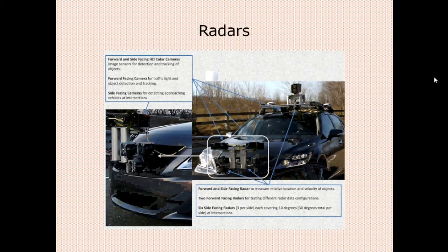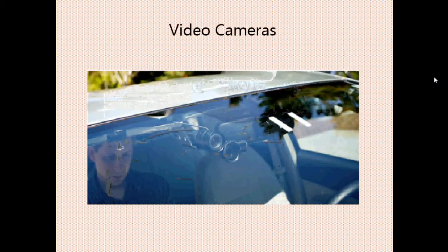The radars. They are installed respectively at the front and back bumpers. They are used to determine the range, speed, and direction of objects at a very close range. And video cameras. They are installed on the front dash inside the car, using a narrow view lens to detect things like traffic lights, stop signs and such, simply like the eyes of the car.